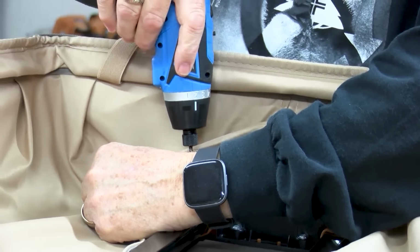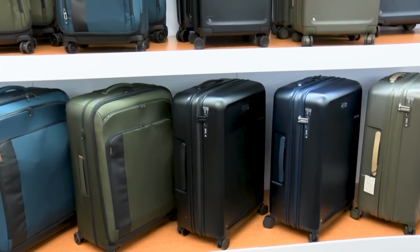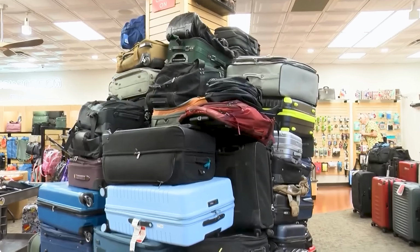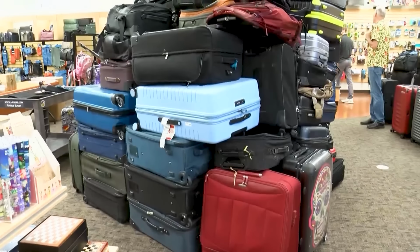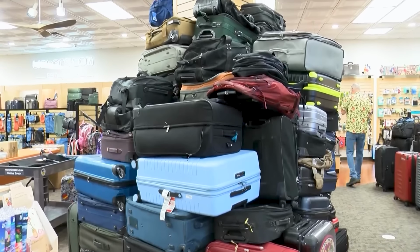Beyond just making sure that you're ready for that next adventure, Lieber's Luggage is dedicated to making sure that people here in our community are taken care of too. They do this through a luggage trade-in sale, where all of the bags donated go to a good cause. All the old bags go to kids. We donate them to CYFD and local kids, and people that need bags.